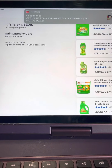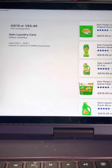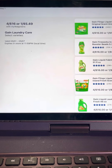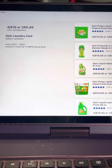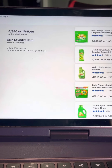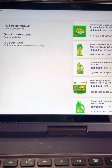Gain this week is 4 for $16. So 4 for $16. So if you have coupons, which most of us would have, a $3 off coupon, it would be $3 off each bottle. So you're paying $16 for 4. And if you use a $3 coupon on all 4 bottles, that's taking $12 off, you would pay just $4 for 4 bottles.